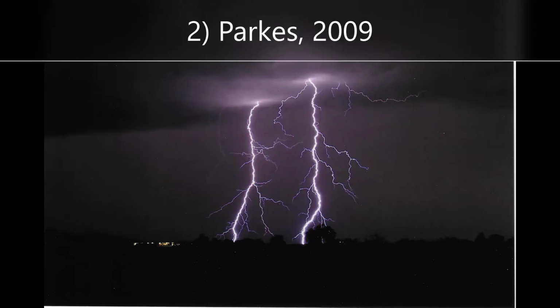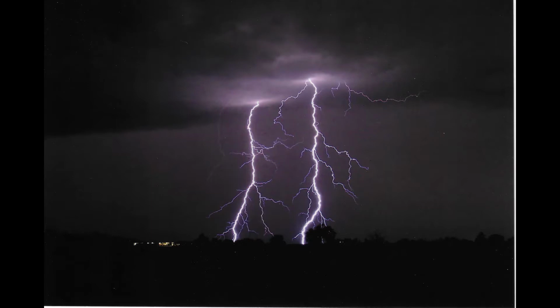These twin bolts are still some of the best retina burners I've seen, hitting about 3 kilometres away. Far enough away that I felt safe outside, and importantly I wasn't in the rain yet.